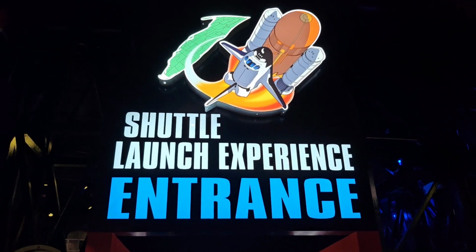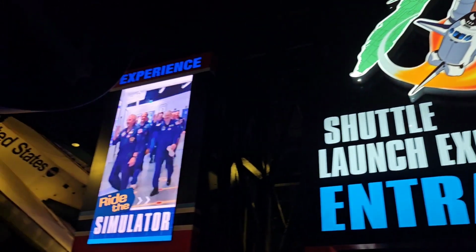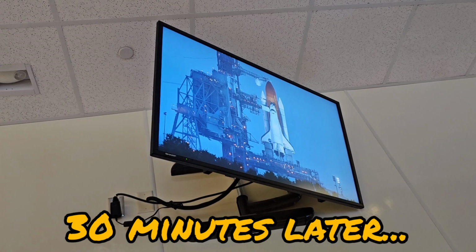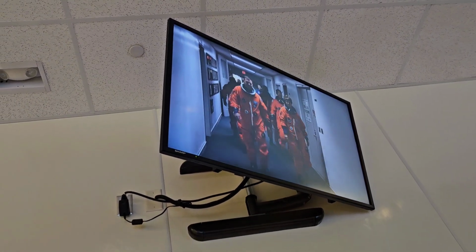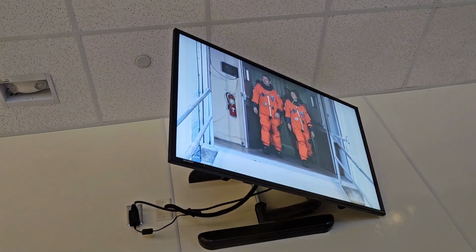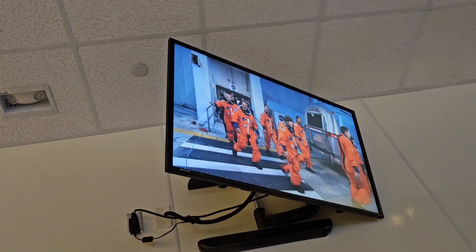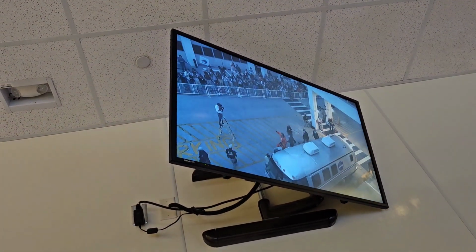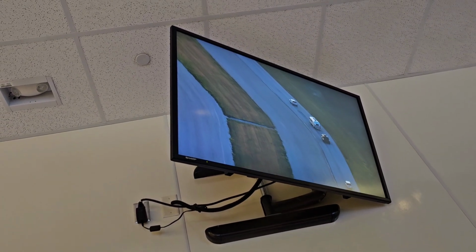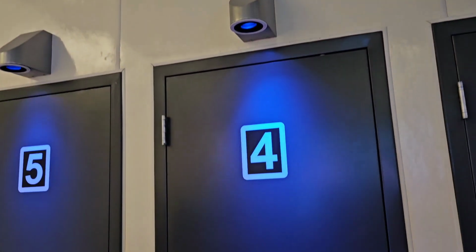Alright, I think we're going to see how long the wait is for this shuttle launch experience here. So you're right in a simulator. Is this our crew in the shuttle? These are the ones that are going to fly us to space. They getting in the airstream. You're gonna be in row 4.